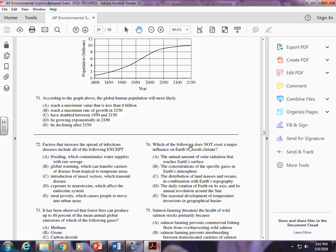B says global warming, which can transfer carriers of disease. This is true. Warmer temperatures means that we're going to have more vector-related diseases. Same thing for letter C. And then E, rural poverty, which causes people to move into urban areas. That's true. It's increased density. So the only one that's not is D, exposure to neurotoxins. Neurotoxins are not related to infectious diseases. Neurotoxins would be like lead, mercury, heavy metals, things like that.